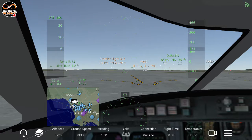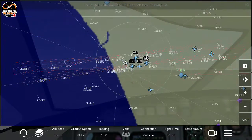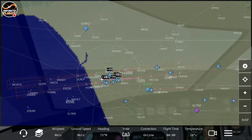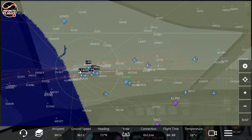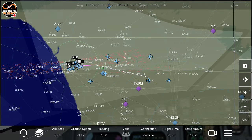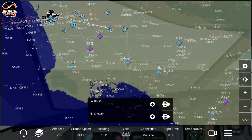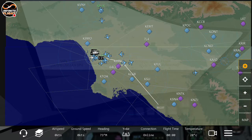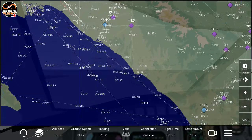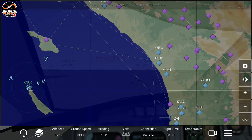They feel it's important. Los Angeles Unicom, Delta Hotel Golf Echo Oscar is on left base, runway 25 left. Los Angeles Unicom, Papa Romeo 063 is 9 nautical miles to the east at 3,800 feet, inbound for landing, will make straight in for runway 25 right. Los Angeles Unicom, Papa Romeo 004 is on left base, runway 25 right. Los Angeles Unicom, Delta 1383, taxiing to runway 24 left.